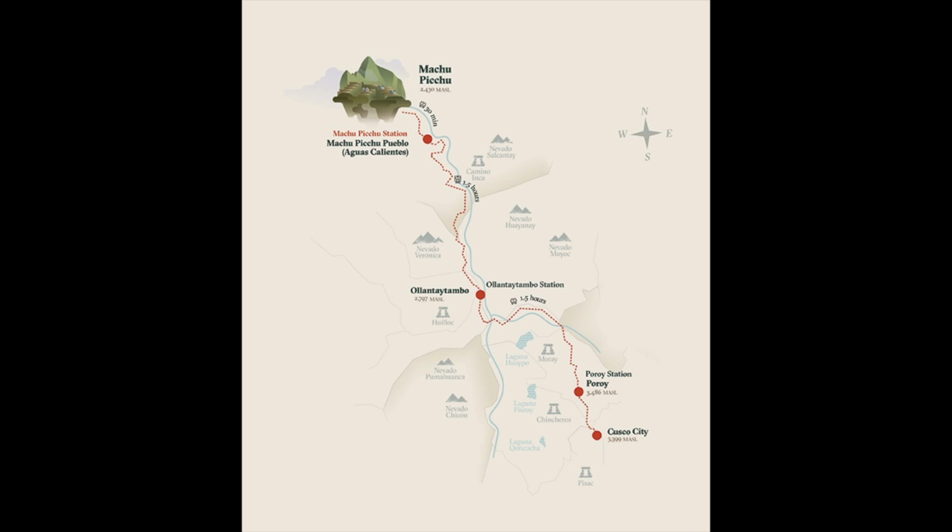Travels. In today's video, we will be heading into the Machu Picchu Railway. This railway starts in the south at Cusco City and goes all the way out north to Machu Picchu. Most trains don't stop at Cusco though. Trains stop and end mostly at Poroy.